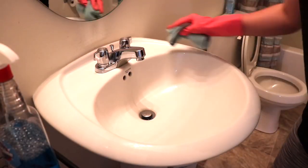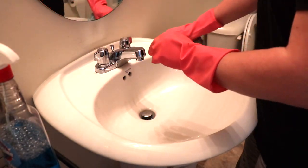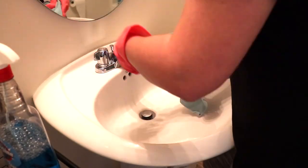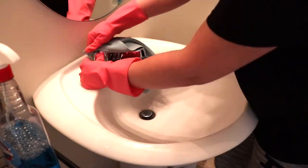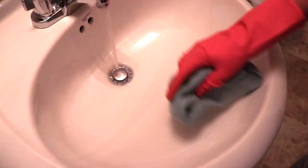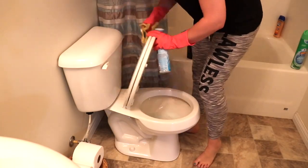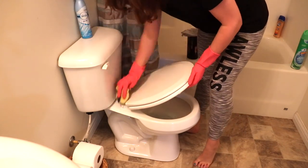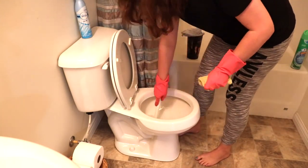Once I've sprayed and wiped down the mirror, I'll just continue by wiping down the sink. Next, I just wiped down both the toilet and the tub, and you'll notice I am using a different rag for each of the things that I'm wiping down.